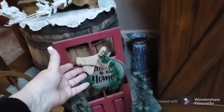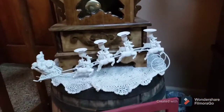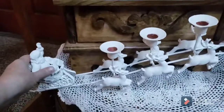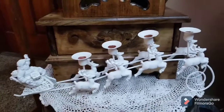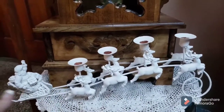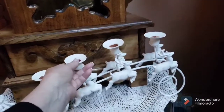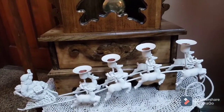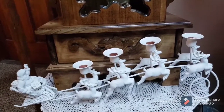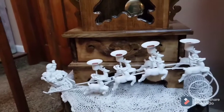But I have the little door, the little Christmas trees. I painted this. I purchased this at the thrift store, and it was hideous. The reindeer were like yellow. It was just awful. And I painted it white, and I was going to distress it. And I never did. I put it away, and it didn't get distressed. But I was going to sell this, and I don't know. I just really like it.